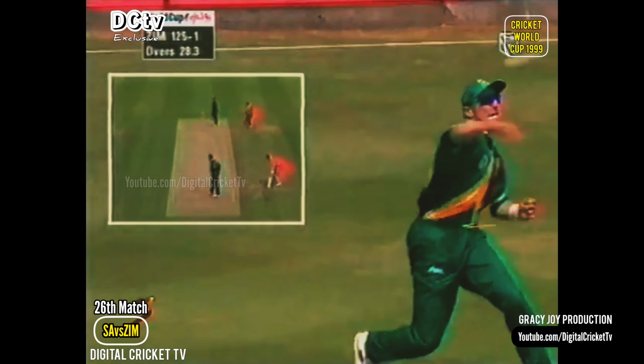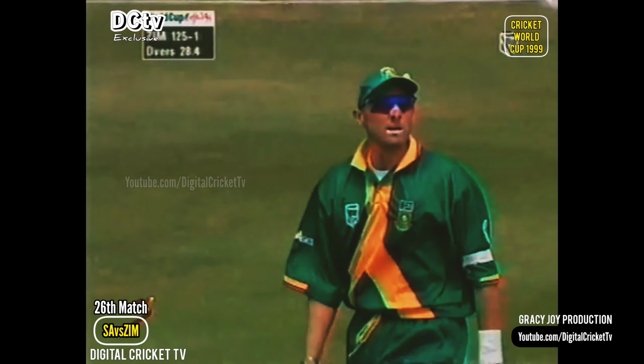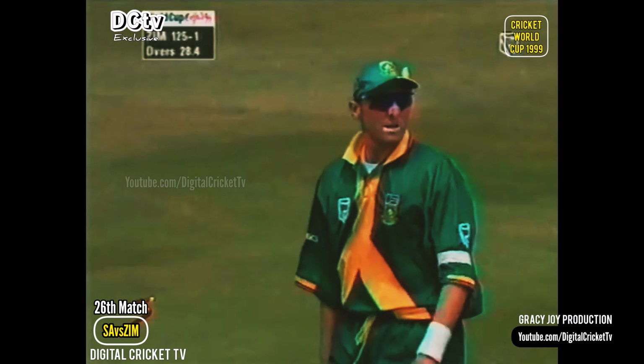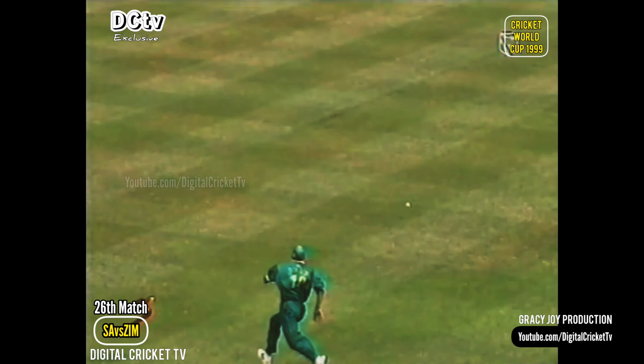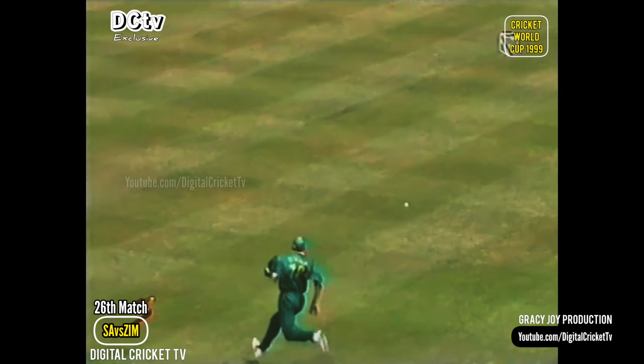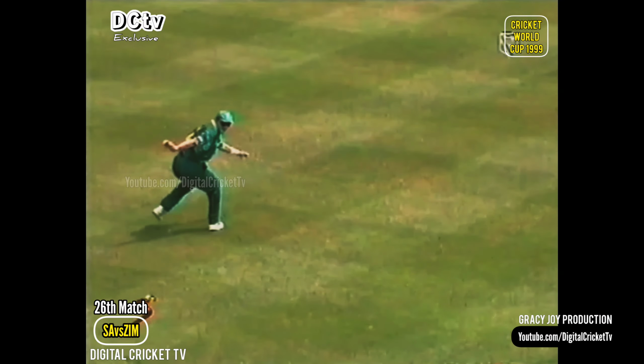Yes! Looking for two. Yes, yes, yes! After a fumble. Haven't been able to capitalize on the fumble though, Zimbabwe. So still just two runs. Misfield by Allan Donald. Don't think it would have made too much difference. They're always going to get two.